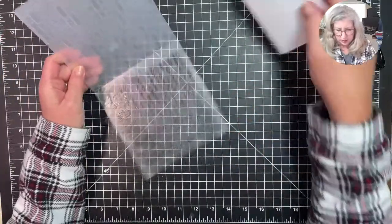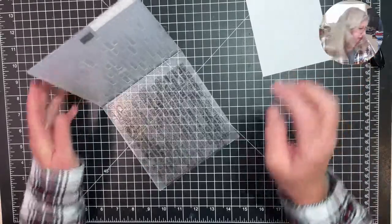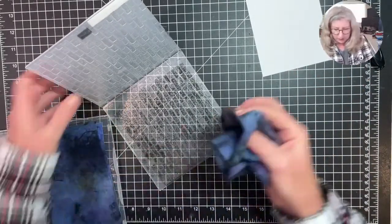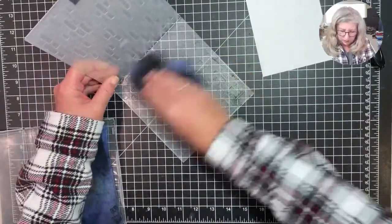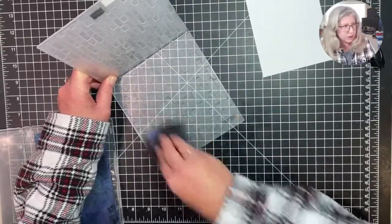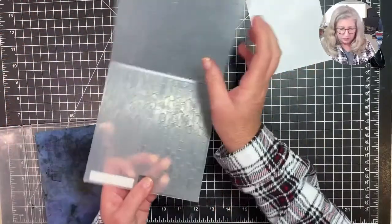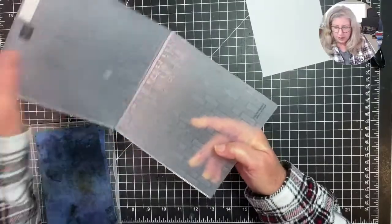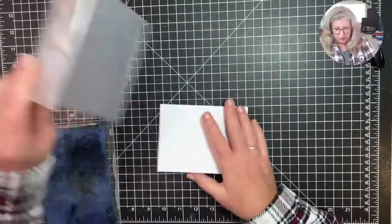And did I ink up the wrong side? I think I did. I inked up the wrong side. So I'm going to show you how easy this wipes off. Look at that. This is just a wet cloth. There's no cleaning supplies on this at all whatsoever. It just wipes right off. All gone. Okay, I'm going to flip this over. So this is the top of my folder, you want to ink up the top. So when you place your paper in, the ink is going to transfer to the top side of your panel.